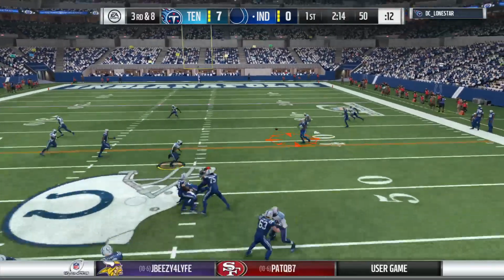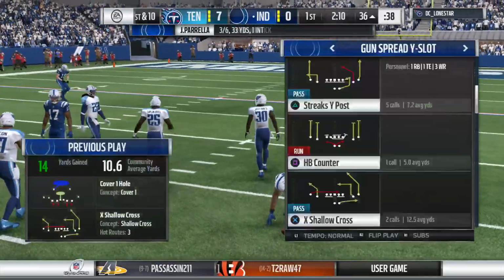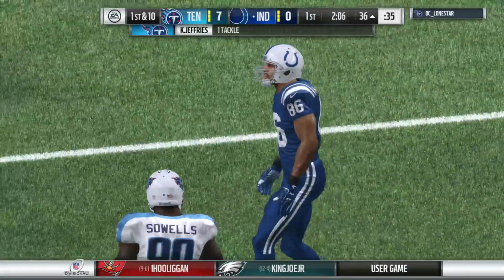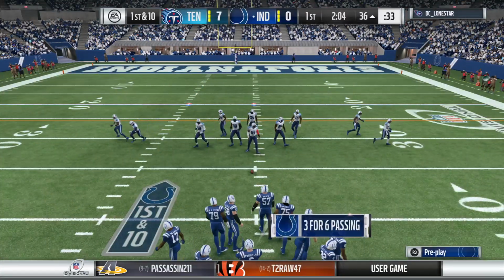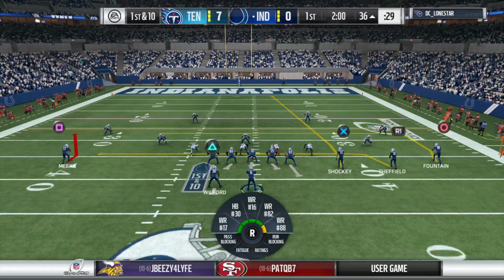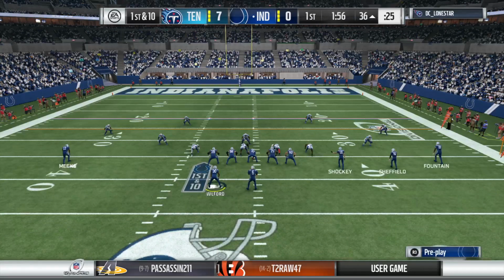Out of the gun now on 3rd down. And this time he's got the hook up. It's complete. A good gain of 14 there, and it moves the chains. And he's the epitome of what we call the move tight end, a guy that you can line up anywhere, in the slot, out wide, in tight, doesn't really matter because he has such great skills. You want to utilize him in all aspects of your passing offense. And there he was in the slot for the catch.